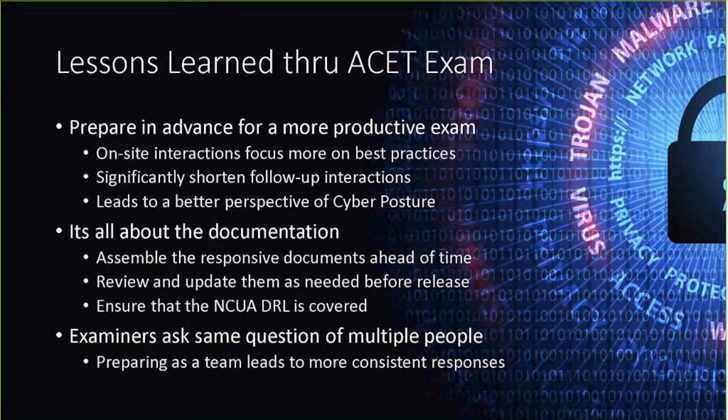We also found that our experience was that having been prepared shortened the follow-up interactions significantly. Usually we had seen 2 weeks to a month of follow-up. In this case, we saw 1 week. And as I said, it leads to a better perspective of the cyber posture. They're validating our answers, educating us, rather than just trying to get the answers assembled.